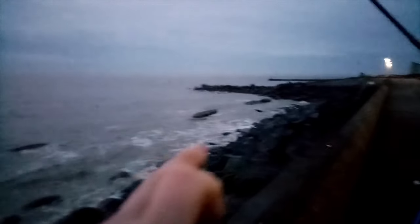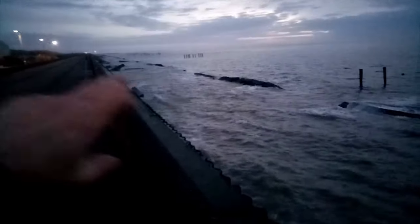I'm just literally fishing behind the back of Bird's Eye, and now it's low water. There's a little spit there. This used to be the beach. I can see this is about the closest I can get. Obviously further up you've got another wall breaker there. I've got a little bit here I've got to avoid. That's why I've set up here.